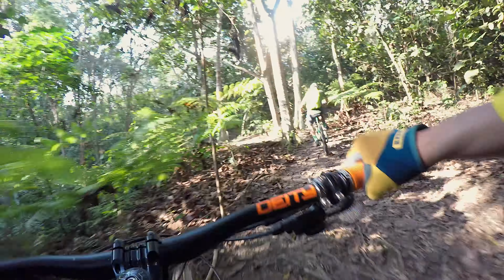So we're on a two-way trail now. They're heading back to the car park. It's a bit wet here. I'm gonna cross back over the bridge here. It's a bit narrow. And this is the climbing trail that goes back up.